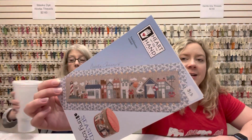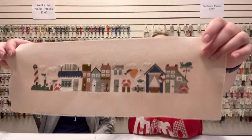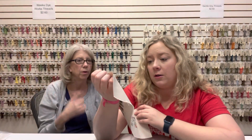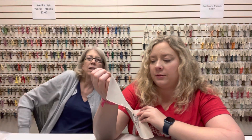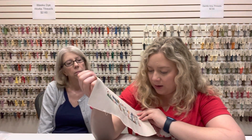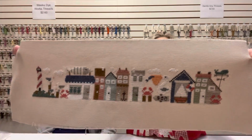So you guys saw it on Instagram and on Facebook. Last Friday when Mom was gone, I finished Seaside of a Tiny Town. We have to put French knots or beads for their eyeballs. Yes, seagulls and crabs both need French knots or beads. But that's her job.